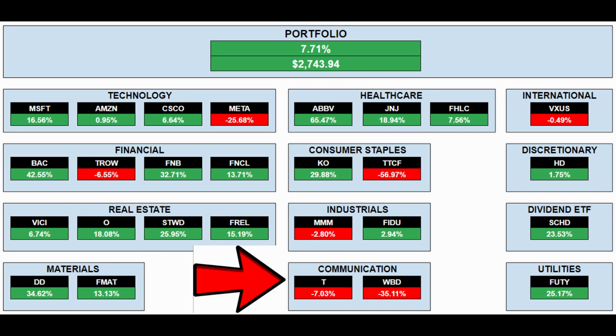Now communications, I have AT&T and Warner Bros. Discovery. AT&T, I used to be in the red pretty heavily. Now I'm only down 7%. I will not be adding to this.